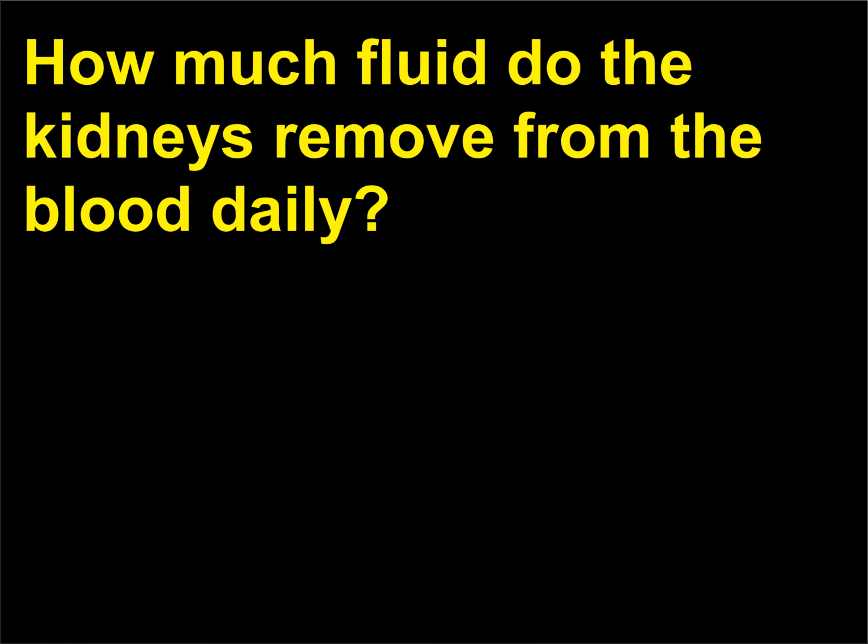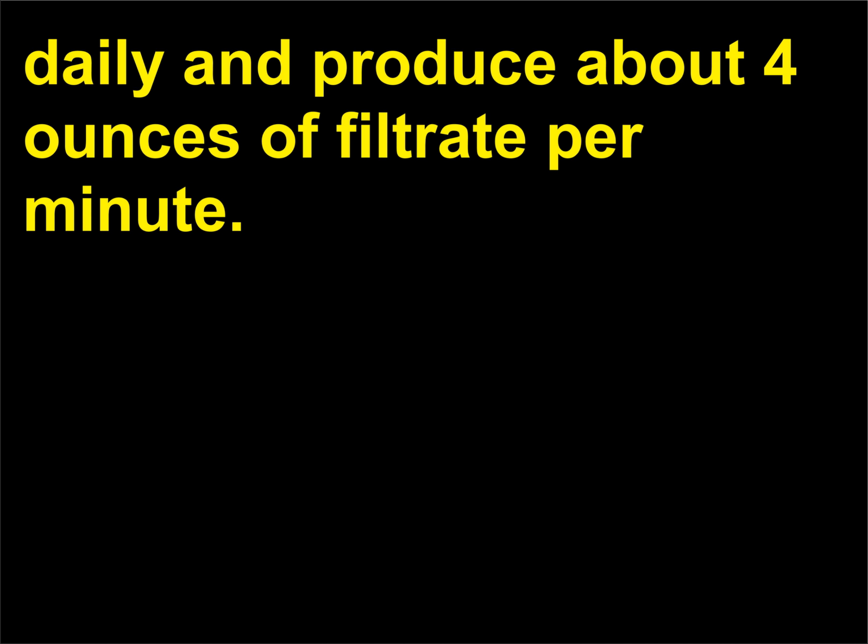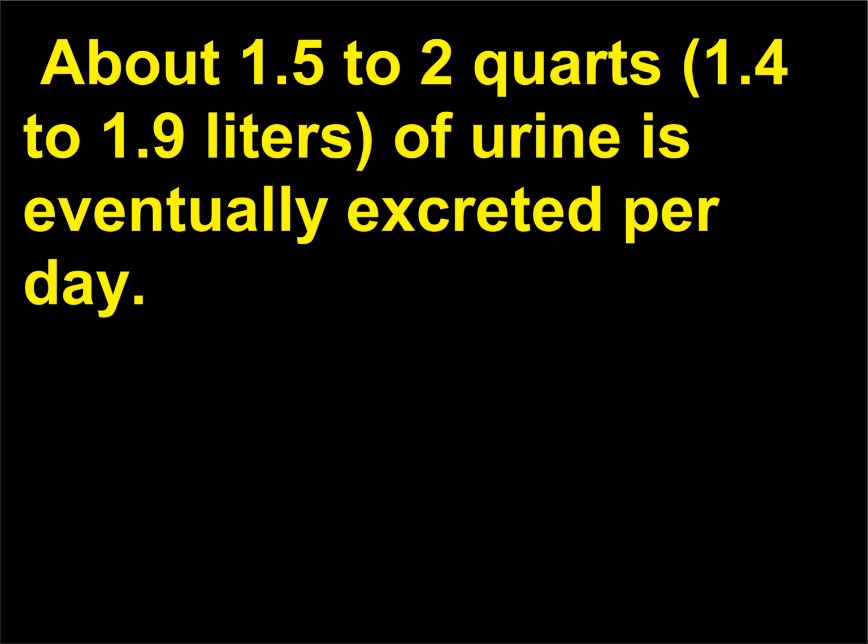How much fluid do the kidneys remove from the blood daily? The kidneys filter about 48 gallons, 182 liters, of blood daily and produce about 4 ounces of filtrate per minute. About 1.5 to 2 quarts, 1.4 to 1.9 liters, of urine is eventually excreted per day.